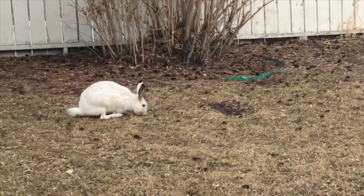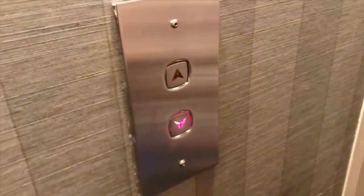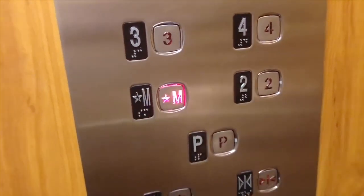We say goodbye to Mr. Hare and head off to our hotel room, where we go straight to the pool. Our hotel room is on the 3rd floor, so Tiny Treasures Mini pushes the down button. The elevator door opens when it arrives on our floor. Now we need to go to the main floor, M for Main. We are surprised with a big blue water slide.